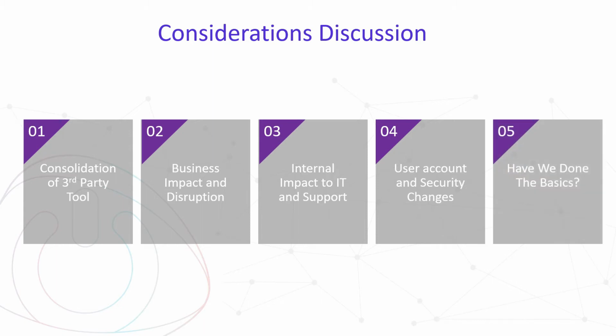And then again, have we done the basics? The basics is the planning. It's the first 4 steps, right? So do we have the right tools? Have we told people why we're doing what we're doing, right? Do we have the right mindsets to take this on? Because once you are on Windows 10, I would argue is when your Windows 10 project starts in many ways, right?